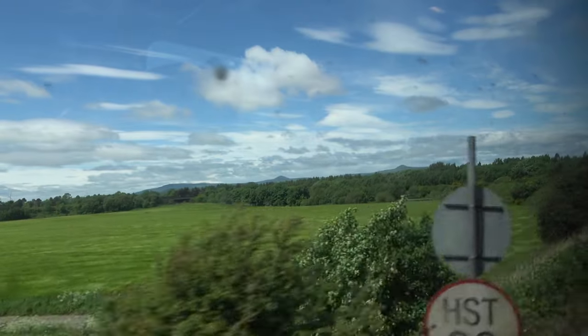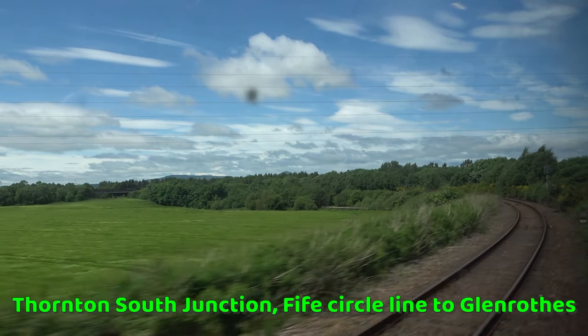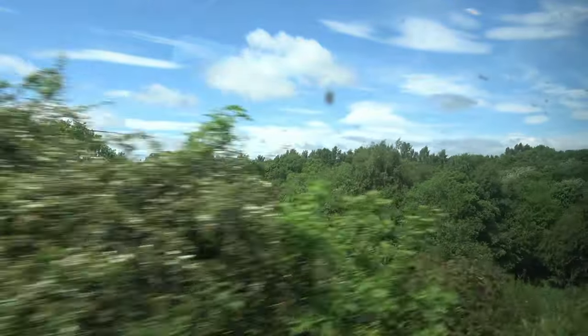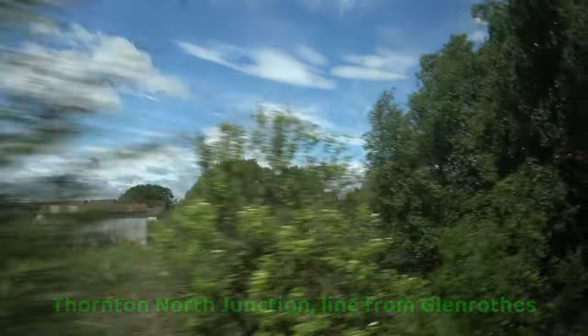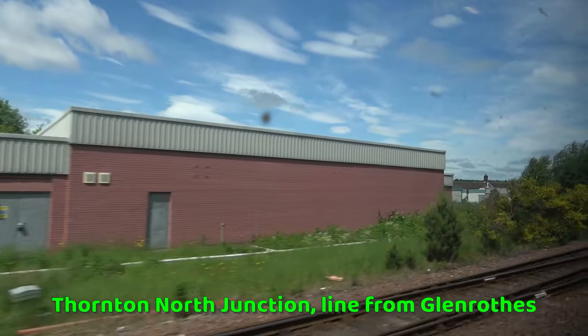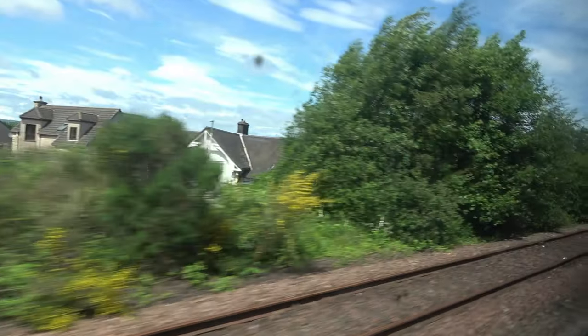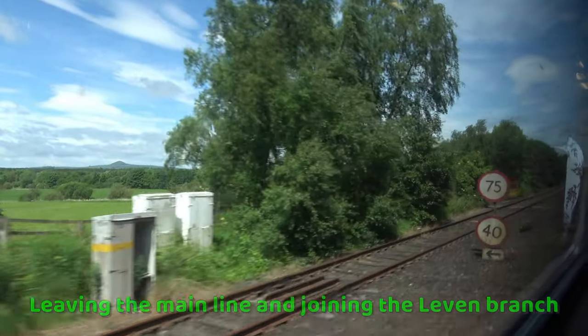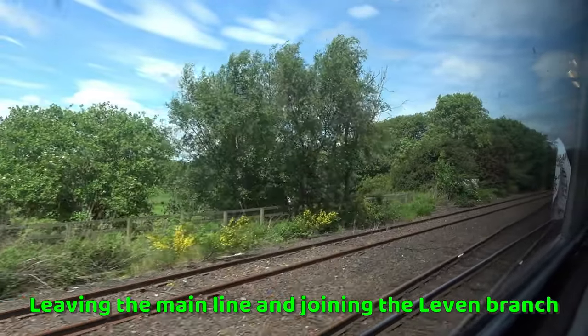The Fife Circle route now branches off to the west here, with a single line going down to Glenrothes with Thornton Station. The triangular junction now joins up again from Glenrothes at Thornton North Junction, where we see a single line coming in from the west. We now cross over the East Coast Main Line and head east on the new Levenmouth Rail Link branch line.